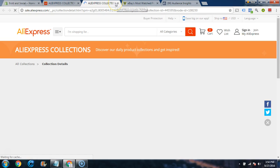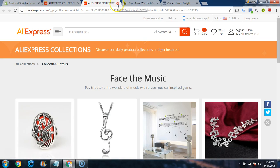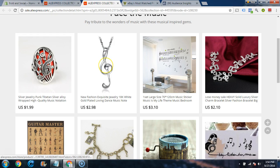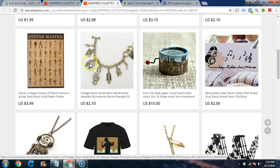All right, so it's all going to be a matter, though, of what products you find and do they speak to people in music, because you could sell stuff like in the EDM niche like I was doing, or you could sell stuff to musicians. Like this might be something that would be good for piano players or any musician really, because this is a universal symbol of a note and playing music. Something like this, a charm bracelet, could be cool.